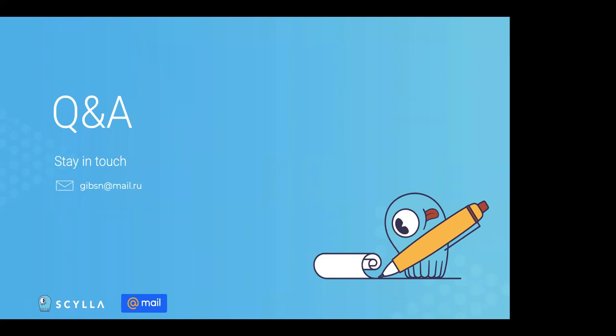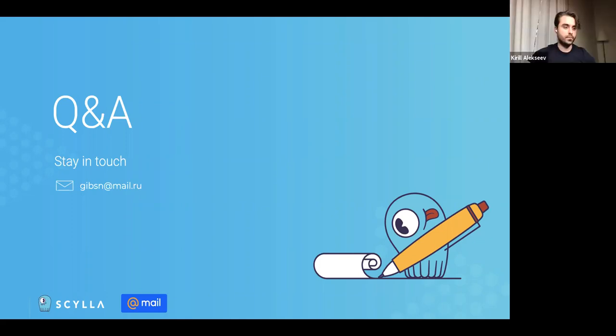Excellent. The next question, what type of authentications are you using to access ScyllaDB? Is it possible to use Kerberos? I'm not sure that I understand the question. We do not use any authentication from our application to Scylla right now. I guess you can use a simple plain text login and password. It is more about a Scylla feature, I guess.